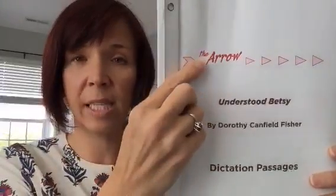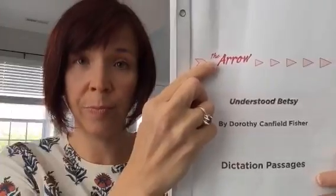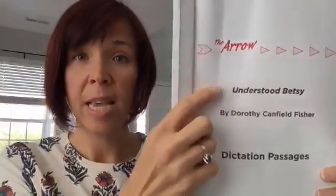Now the next thing we're going to talk about is copy work, which is part of our language arts program. And copy work also is a way to apply spelling and to help support spelling. So my younger 3 kids, 5th grade, 3rd grade, and 1st grade, all read The Arrow. This is a Brave Writer guide for elementary school for 3rd through 6th grade. We did Understood Betsy.